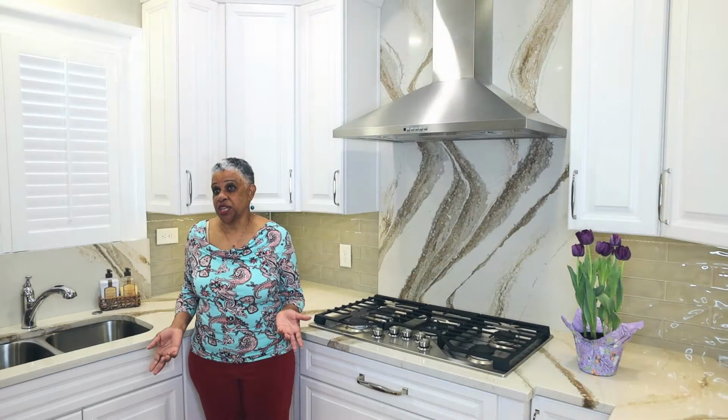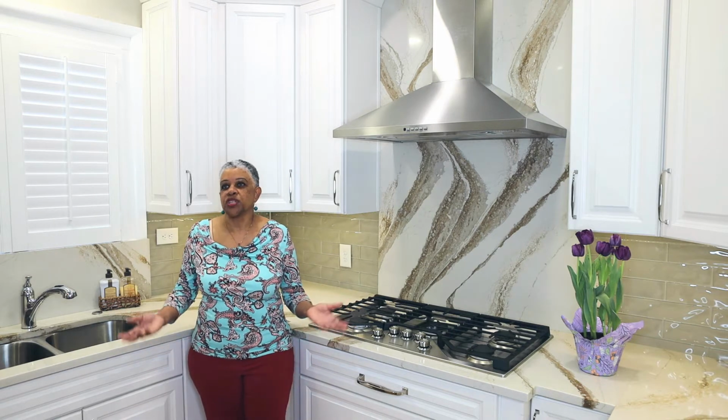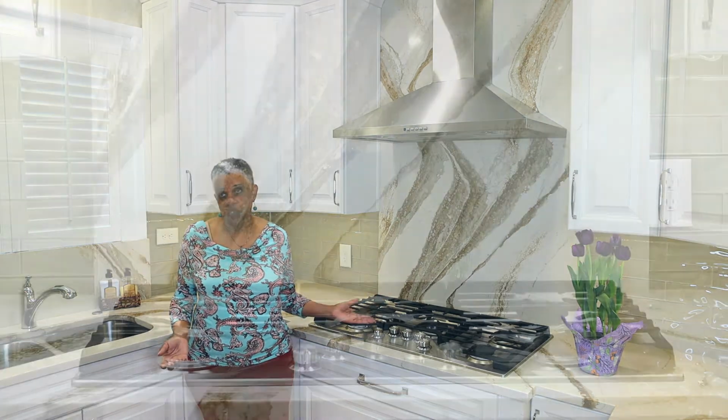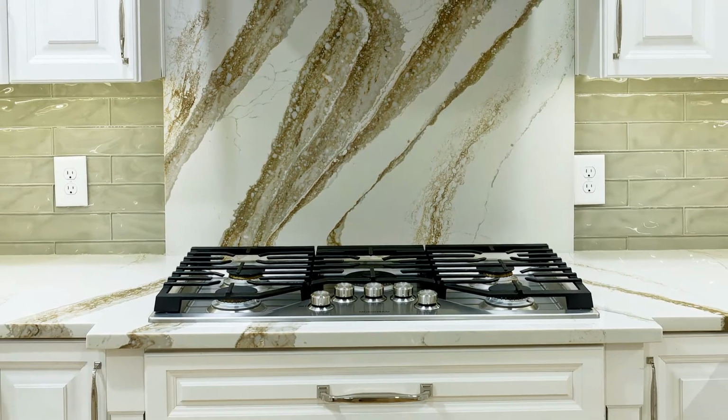I enjoy entertaining my friends and my family, and we just had a holiday, and this was another opportunity to be able to use the kitchen. And I had indicated I wanted a larger stovetop, so now I have 5 burners, which was great. The counter space was wonderful, and the family just loves it.